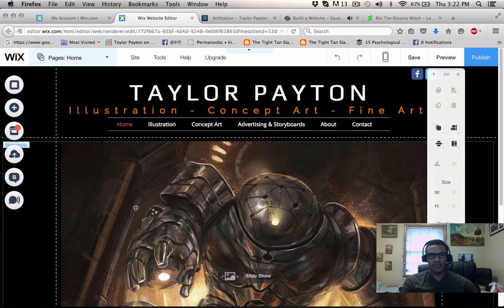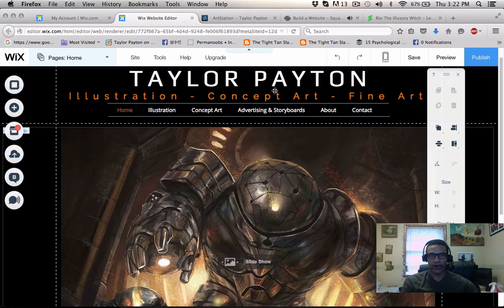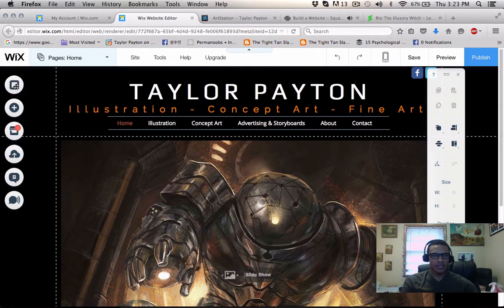Alright, so now we find ourselves at the back end of Wix here, and this is where you can actually go and edit the site. It's very drag and drop. Just got a little left-hand menu for background, adding certain elements. There's little apps you can put into your website as well.